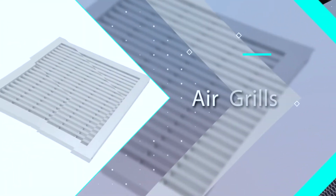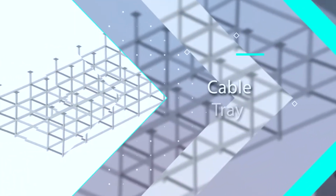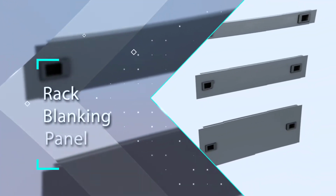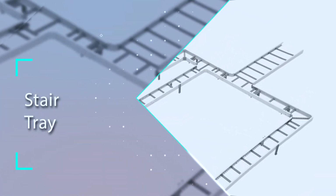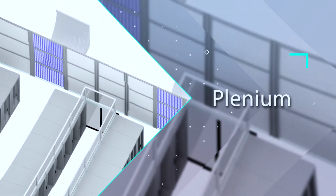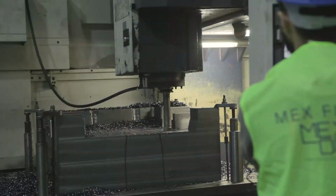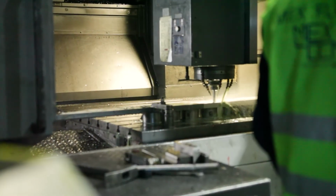We manufacture air grills, seismic suspended ceilings, seismic raised floors, cable trays, wire mesh solutions, rack blanking panels, stair trays, plenum, zone box and many other products within our own structure with high technology and engineering infrastructure.